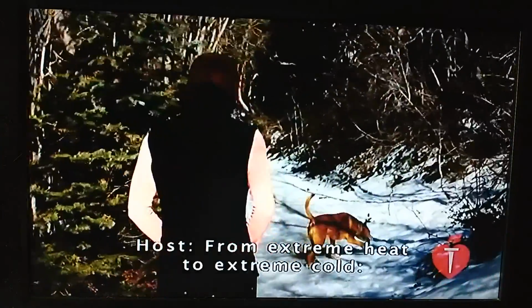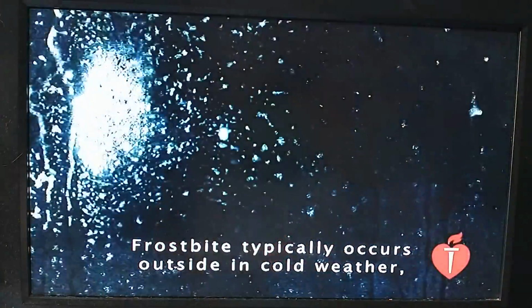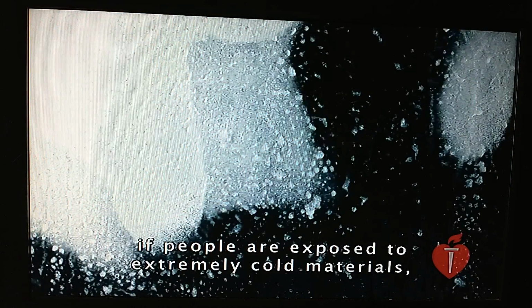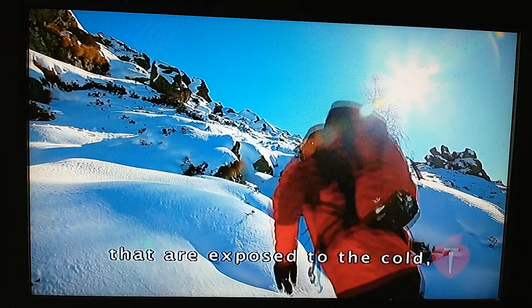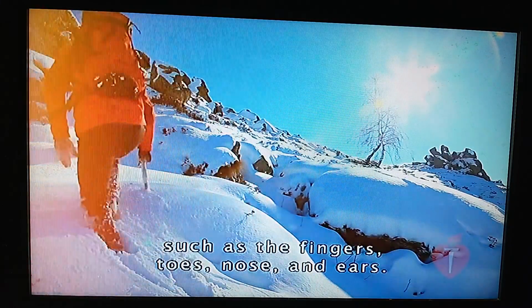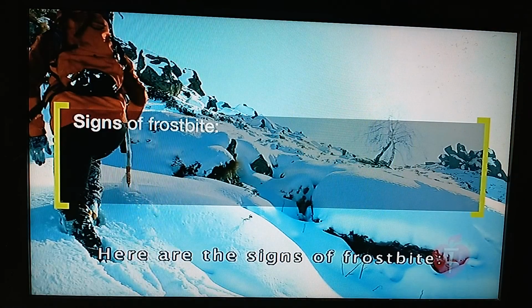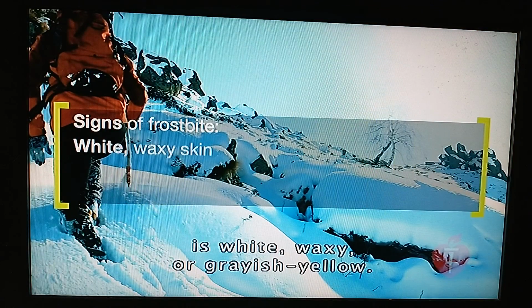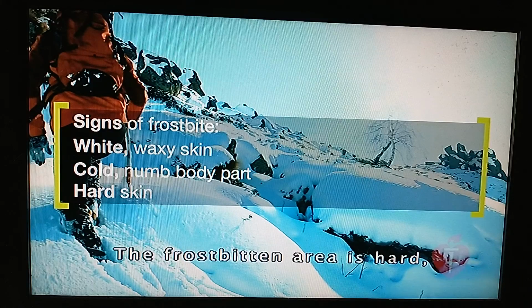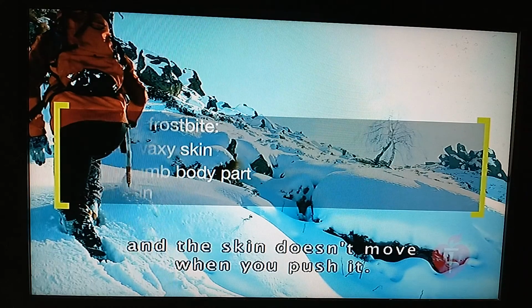From extreme heat to extreme cold, frostbite typically occurs outside in cold weather, but it can also occur inside or in a workplace if people are exposed to extremely cold materials, such as cold gases, without wearing gloves. Frostbite affects parts of the body that are exposed to the cold, such as the fingers, toes, nose, and ears. Here are the signs of frostbite. The skin over the frostbitten area is white, waxy, or grayish yellow. The frostbitten area is cold and numb. The frostbitten area is hard, and the skin doesn't move when you push it.